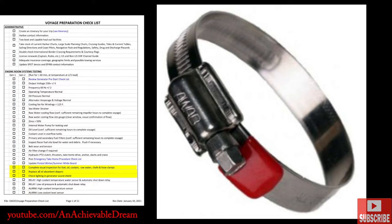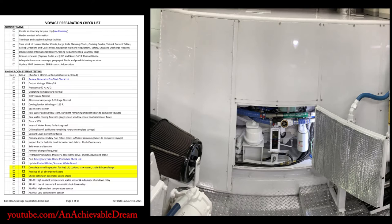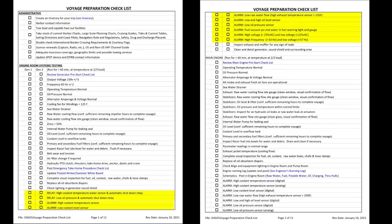Another suggestion is that if you have a sound enclosure, either provide a large, well-lit access door for performing visual inspections, or remove enough panels before your trip so you and your crew can do a proper inspection on the generator while underway.